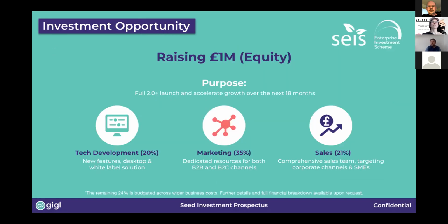To date, we've been completely self-funded. We've built the whole platform. We've created over 20,000 downloads completely off our own back. Now we're out in the market looking to raise £1 million. To date, we have 245 of it committed. The purpose of this is really to drive GIGL 2.0, which is a massive increase in our technology capabilities, drive our marketing, and really build the foundations for our sales activities going forward.